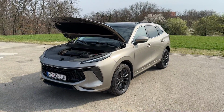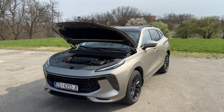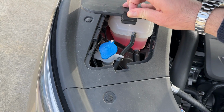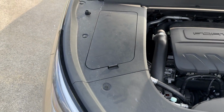And here in Croatia you have it with the exclusive trim package, so basically you get all this and then you just need to decide which color you like. And if you need to refill the washer fluid, this is where you do it. So you need to pull this out and then put it back again once you've done that.